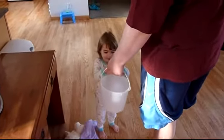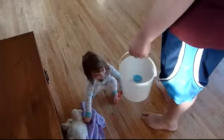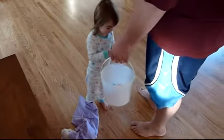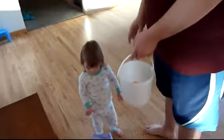Yep. There's something inside. What is it? It's a candy treat. Put it in your basket. We'll eat it later. Put it in here. Put the treat in here, too. Here. We'll put this in here. Go find some more.